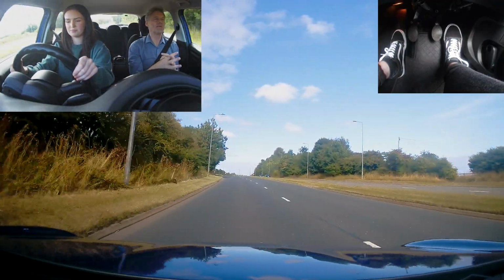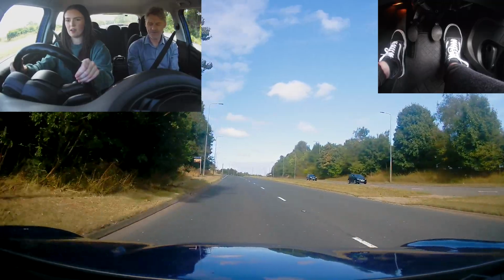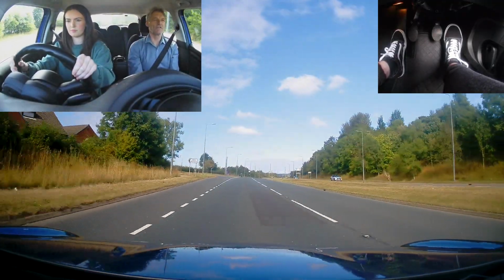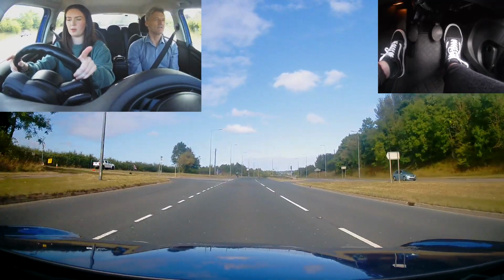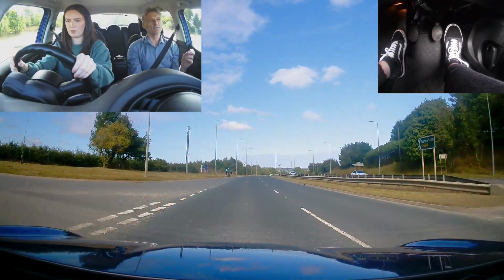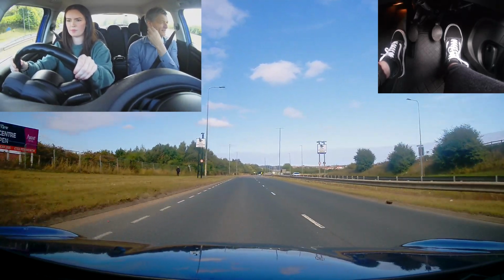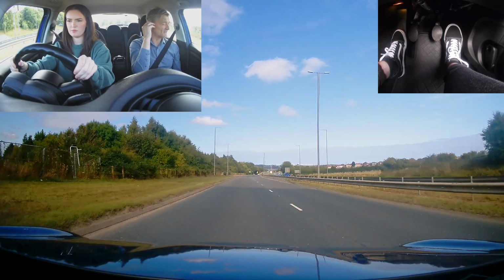Good. And when you stop, what do you do? Handbrake, neutral. Excellent. And then where do you look before you move off? All mirrors, blind spot, and then your back blind spots. Both blind spots, yeah. Pushing the middle of the road. Well, and what's the main cause of skidding?